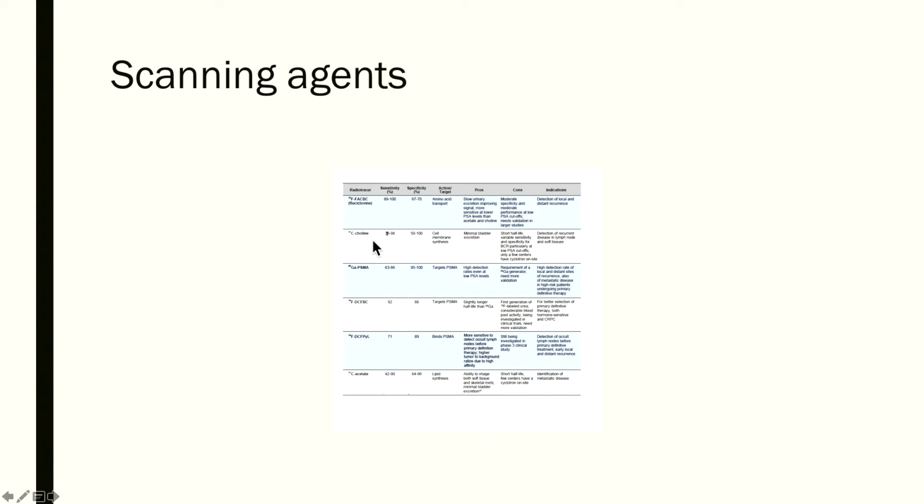C11 choline, which is something that we, again, heard a lot about, especially when the FDA approved it in 2011 at the Mayo Clinic. We've heard a lot about gallium-68 PSMA, again, something that is available in the United States under an IND. It's more widely available in Europe, South America, Australia, and that's where we've seen a lot of the pioneering work with regards to the use of PSMA.